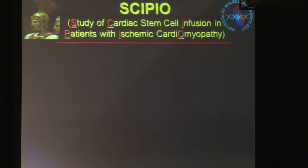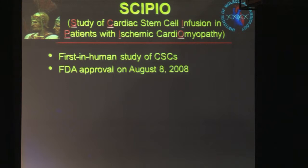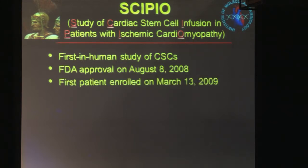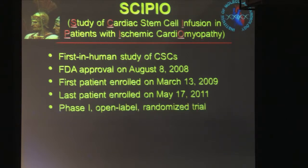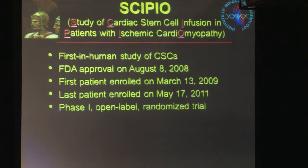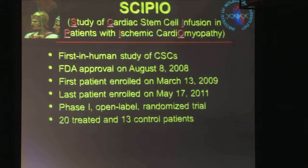SCIPIO stands for Study of Cardiac Stem Cell Infusion in patients with Ischemic Cardiomyopathy. This is the first in-human clinical study of cardiac stem cells. It started enrollment in March 2009. We completed in May of 11. So we are now just following up patients. It's a phase 1 study, so the goal is to assess the safety and efficacy of these cells in humans.